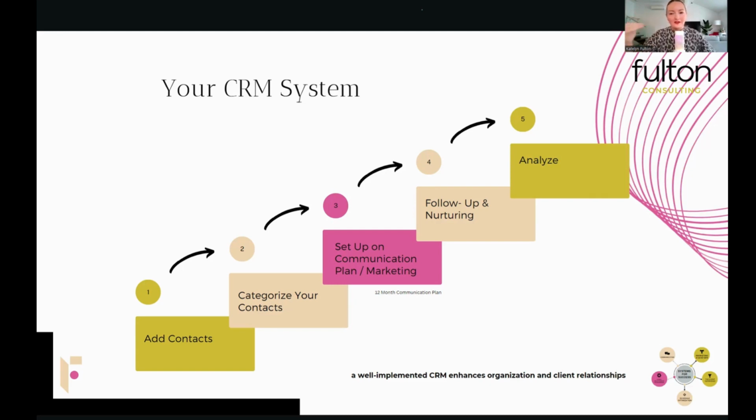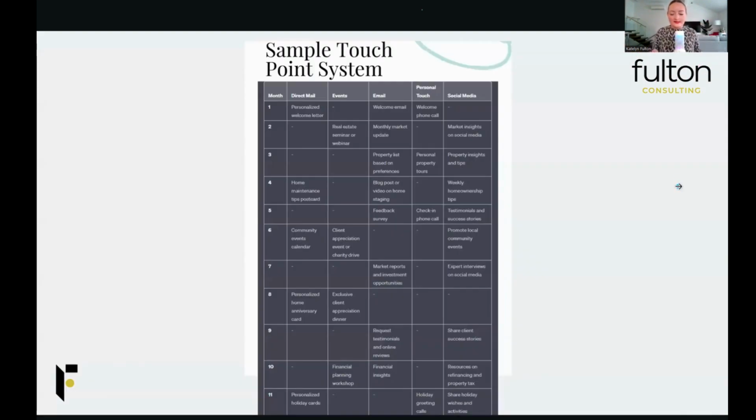So make sure at the end of every year, you go back and you analyze a lot of your things that were working and weren't working so that you can make sure that your CRM is always going. And this is as simple as it is. People can have really complicated CRMs as well, but by having just a well-implemented CRM, it's really going to enhance the organization of those contacts that you got, and then ultimately your client relationships. So it's not this big crazy thing, guys. I promise you, it's just inputting contacts, tagging them, setting them up on a communication plan, and then nurturing those leads.